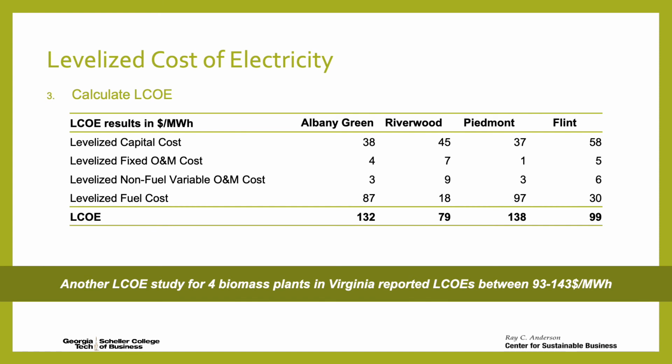It is also important to note that the biomass cost is what makes the LCOE differ significantly between the plants. Lastly, the results are reasonable compared to another LCOE study for 4 biomass plants in Virginia that yielded LCOEs between $93 and $143 per megawatt hour.